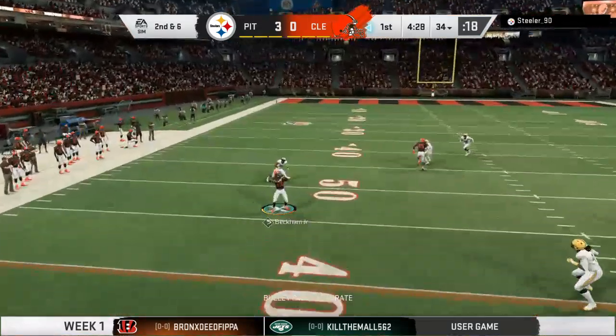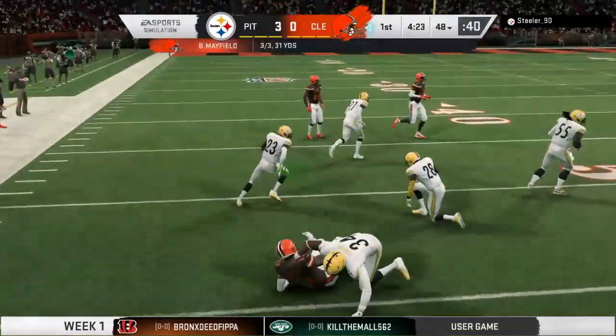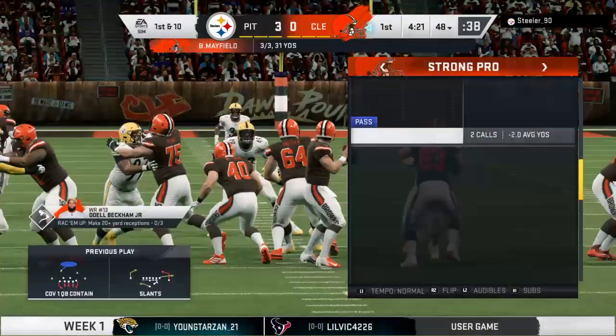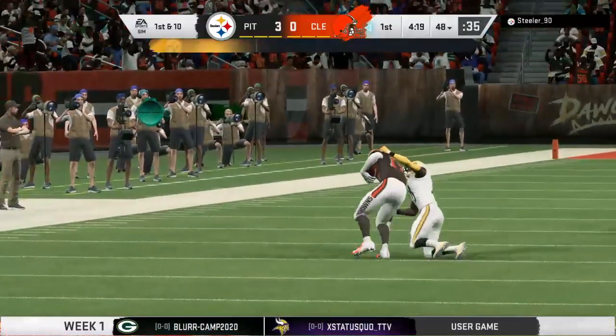Throwing again on 2nd down. Mayfield. He's got the hook up to Odell Beckham, and able to get this one across the 45 before he's brought down. Give him 14 on that one and a 1st down.